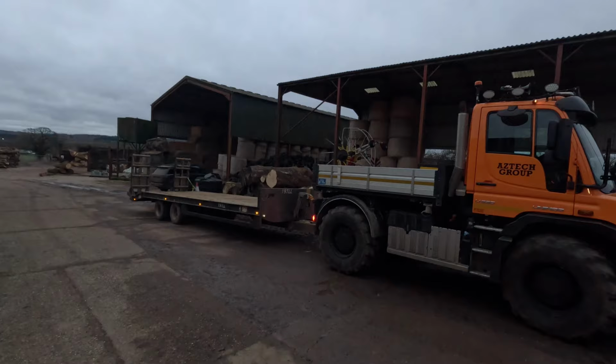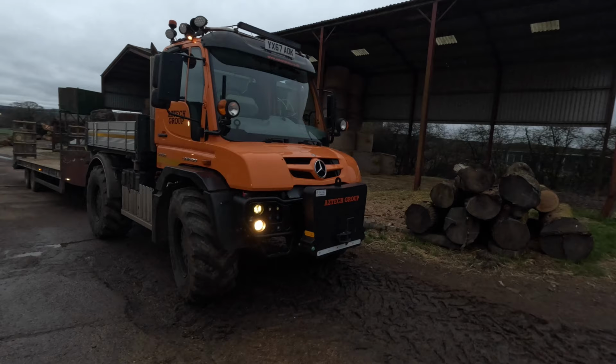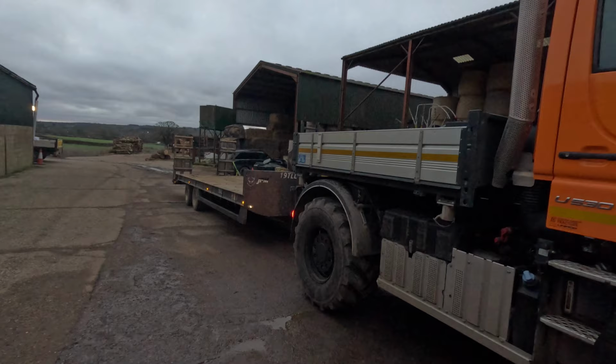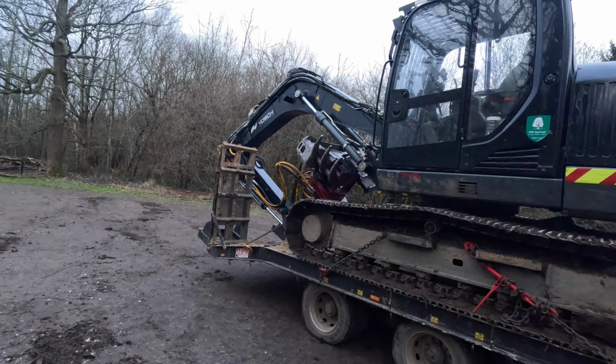Saturday morning machine moves. We are just going up to pick the 14 tonner up. That's coming back in the yard. All the rubber track pads are going on it, and it is off down to Canterbury on some roadside cutbacks. Yeah, let's get to it.